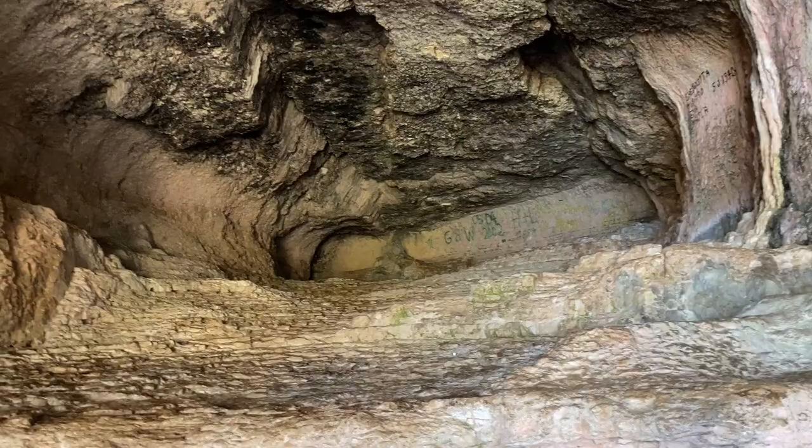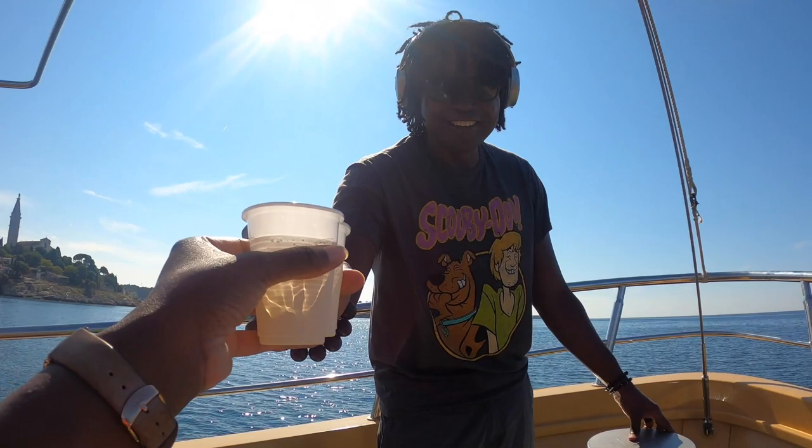So this is the pirate cave. We don't really know anything about it though, because we've had 3 glasses of wine and I mean, what's there to know? It's just a cave. Let's go. There's nothing to see, but they got banging salsa music playing outside, so we're gonna go dance instead.